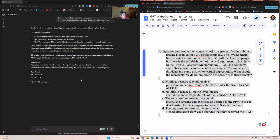It's a private placement, exempt from registration under Reg D. The investors are accredited, net worth $1 million, because remember, 1, 2, 3 accredited. The PPM promise is 15% annual dividend and potential capital appreciation. Sounds aggressive. Even though it's a Reg D and the investors are accredited, that doesn't let the RR off the hook. FINRA expects reasonable basis suitability, meaning the RR must actually understand and evaluate the deal's economics. Can this company realistically pay what it's claiming?